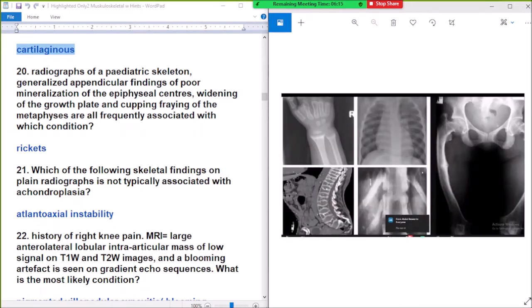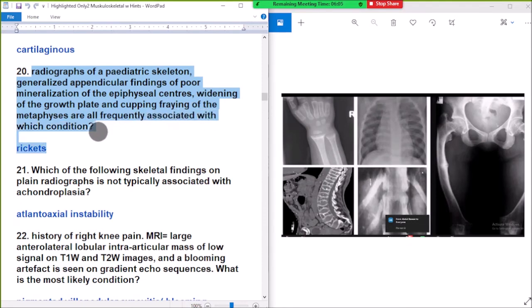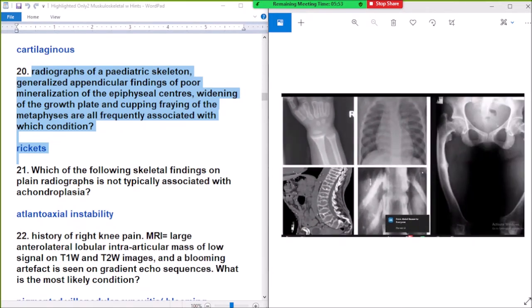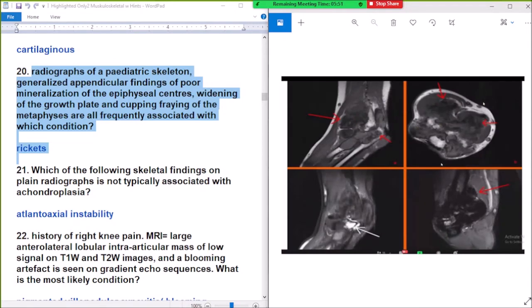Question number 20. Radiograph of pediatric skeleton, which analyzes appendicular findings of poor mineralization of the metaphyseal centers, widening of the growth plate, and cupping and fraying of the metaphyses. All are frequently associated with rickets. Cupping and fraying of the metaphyses with widening of the growth plate is seen in rickets.